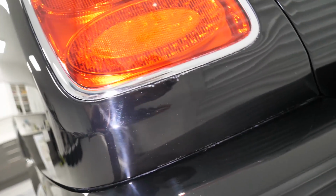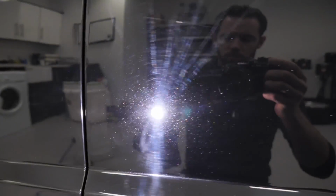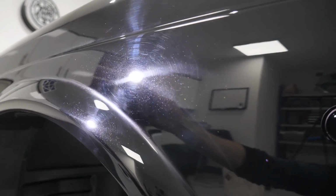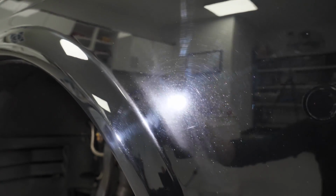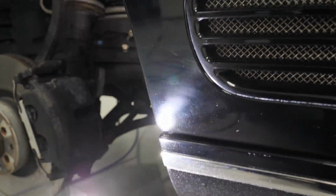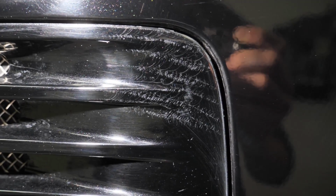Crappy lacquer lines around the light again. Oh, sanding, sanding, sanding, sanding. Good work. Good work. Look how ruined that is. Oh dear. Oh. Something's caught here as well.